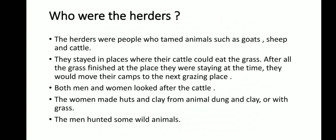Both men and women look after the cattle. So it was not only a man's job, even women did the same. Especially milking the cows, seeing if the cattle are healthy, and other things were jobs done by the women as well. The women, apart from taking care of the cattle, made huts and clay from animal dung.